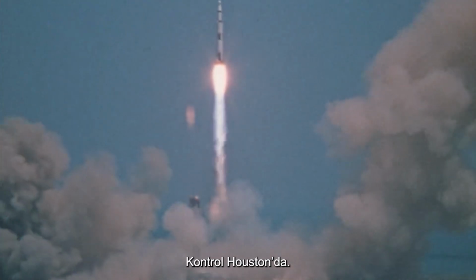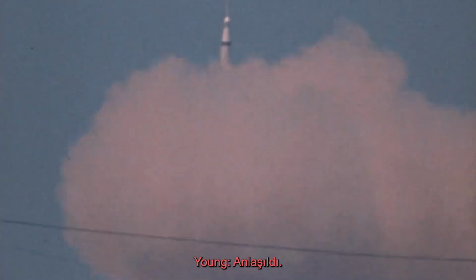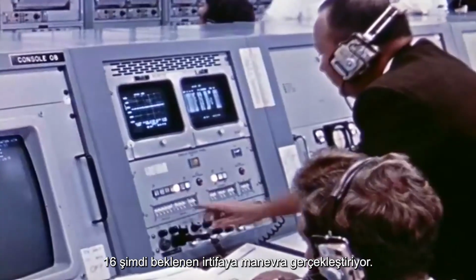Houston is now controlling. Oh, you have good thrust in all five. Roger. Pitch and roll program started. 16 now maneuvering to its proper flight path attitude. 2 minutes 40 seconds coming up on staging.